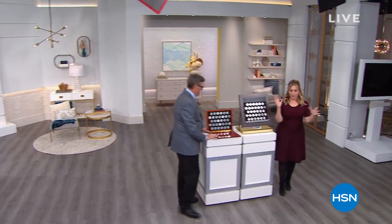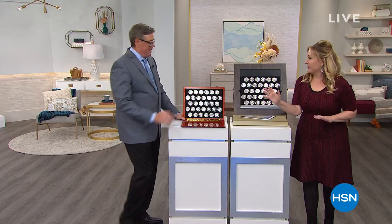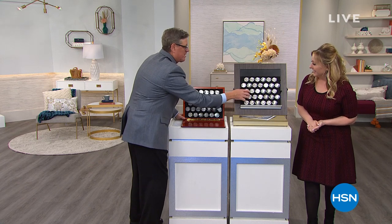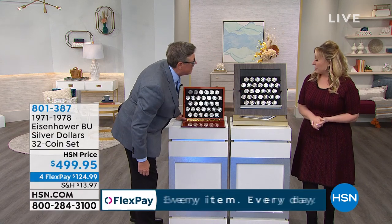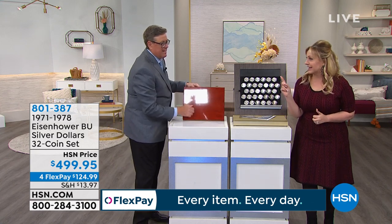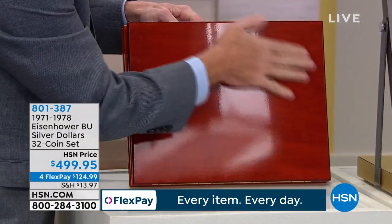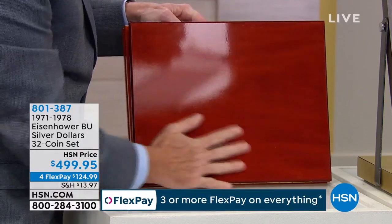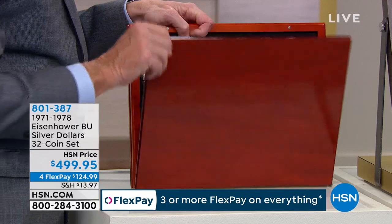We've got such a big set, we have to move our studio around a little bit. I want to show it in the box, and then I have it out of the box, so I can pick some of the coins out of that. That is one of the biggest red oak presentation boxes I've ever seen. This is what we call our piano finish. That is gorgeous. This is absolutely stunning with the varnish on it.